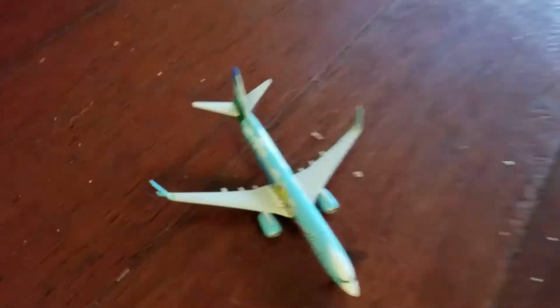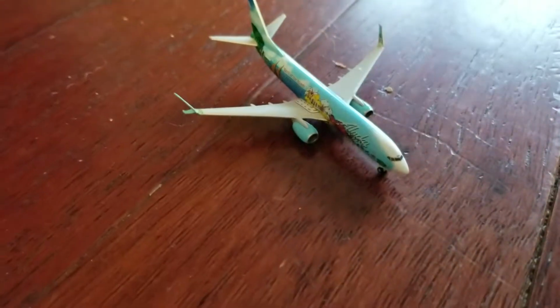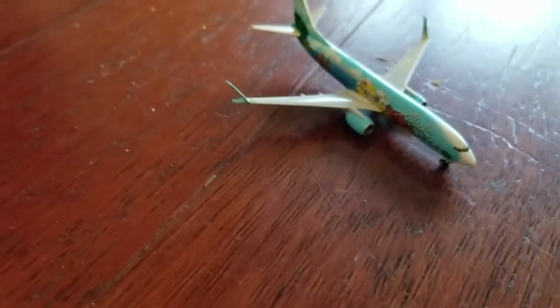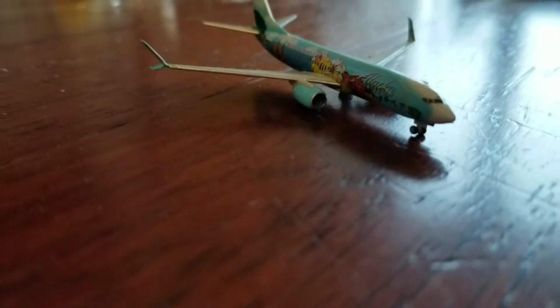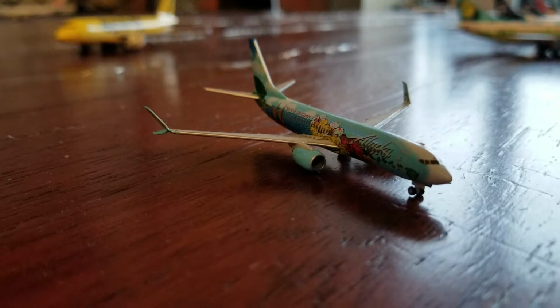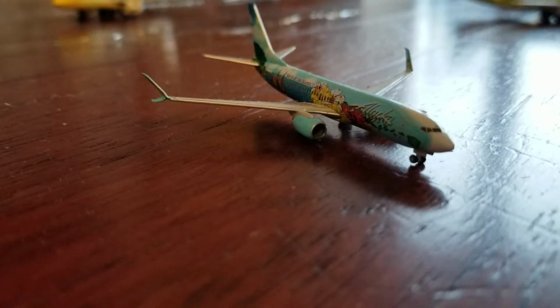So now let's do the rest of the Alaskas on this side and the Americans. Okay. So let's now do this. So, Alaska 737-800 arrived from Honolulu and is just resting after a flight from LAX, and it's going to head down to Orange County.